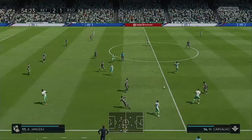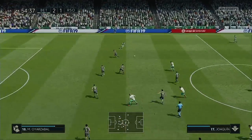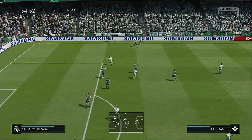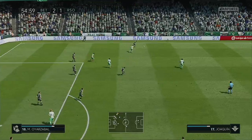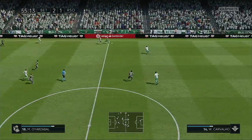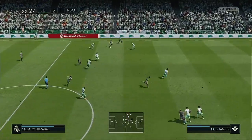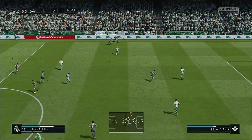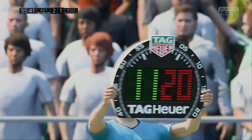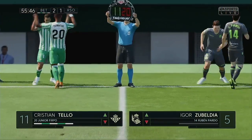Fedal, Guardado, Carvalho, Canales. Well, here comes the support. Proper tackle that. William Jose. Strong, fair challenge, pulls out for a throw though. Two substitutions to come, one from each camp.